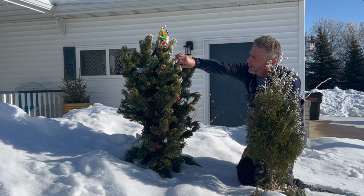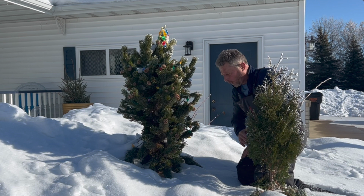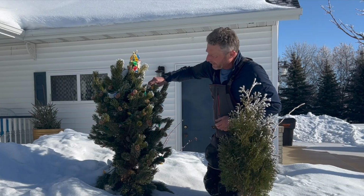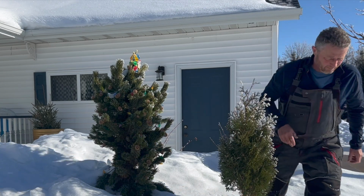Put some Christmas lights on, and then we got 2 feet of snow. Cord was buried underneath, so we never did get it lit up. Maybe we'll turn them on this spring. This is a great little small tree for the landscape.